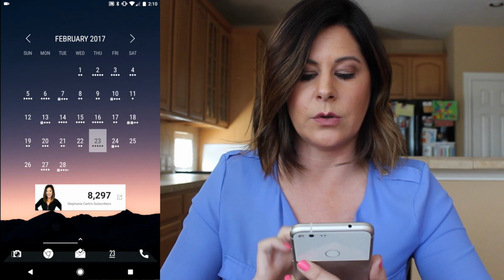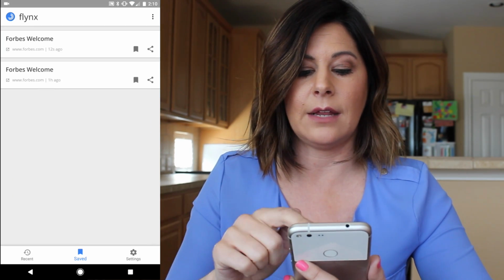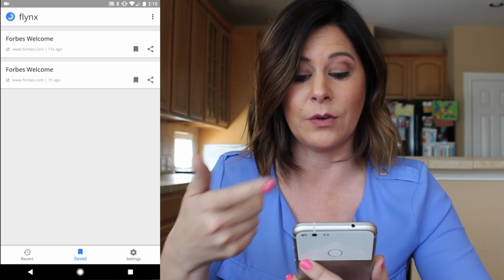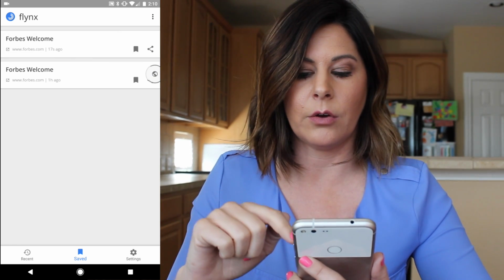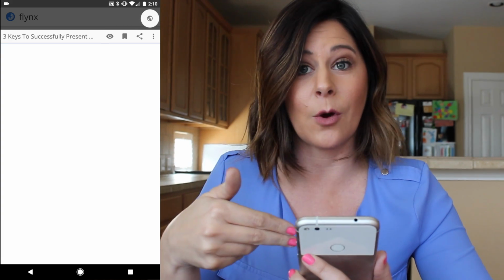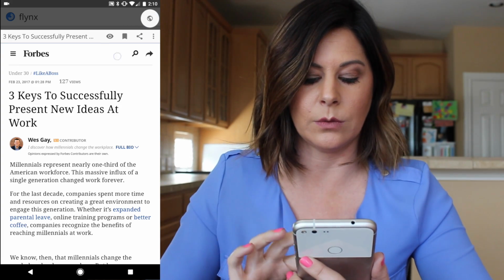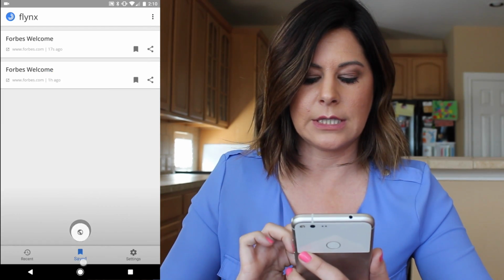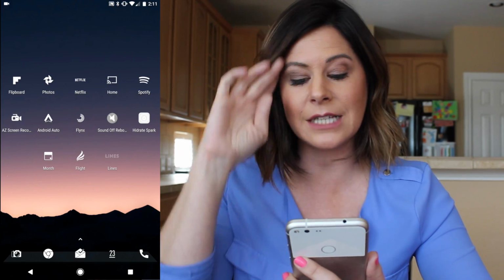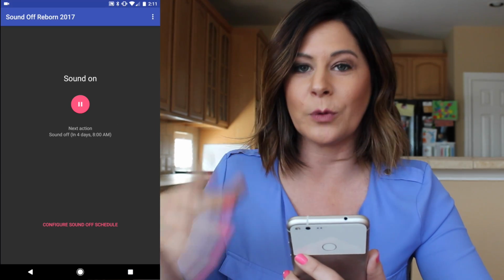Then if you go into the app, you can still see the different pieces that you wanted to review a little bit later. So you can open it right back up and it's still gonna load right here in the bubble. Once it's there, you can go down and still read that. So we'll just close this. Just like that. All right, now to continue, the next one is Sound Off Reborn.